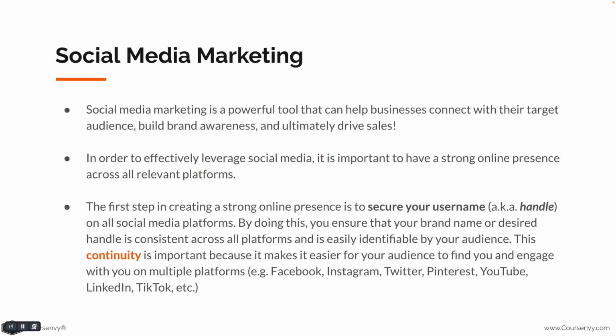Usernames 101. Social media marketing is a powerful tool that can help businesses connect with their target audience, build brand awareness, and ultimately drive sales. In order to effectively leverage social media, it is important to have a strong online presence across all relevant platforms.